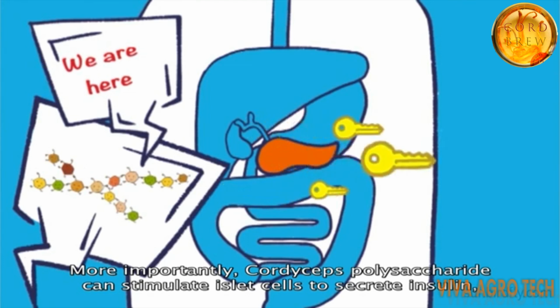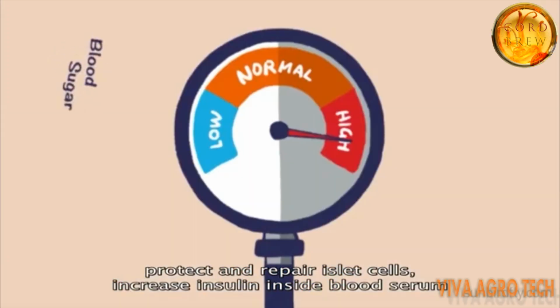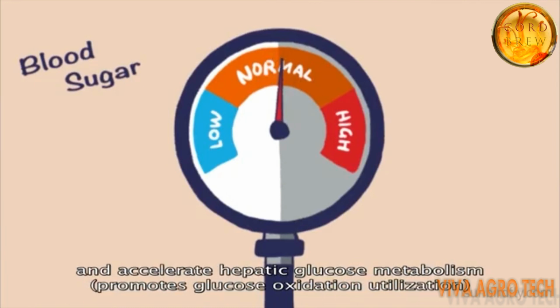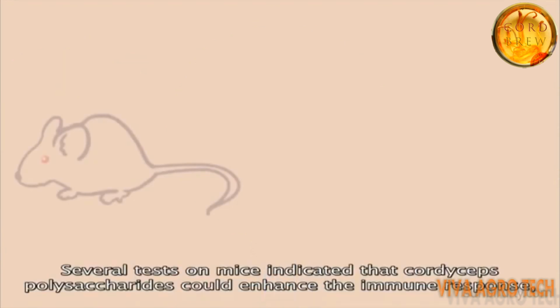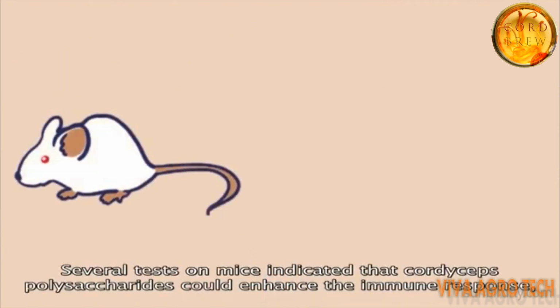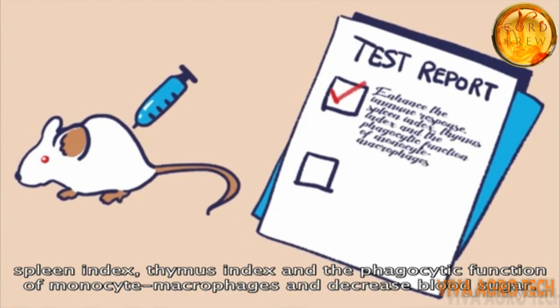More importantly, cordyceps polysaccharide can stimulate islet cells to secrete insulin, protect and repair islet cells, increase insulin inside the blood serum, and accelerate hepatic glucose metabolism to directly decrease the blood sugar level. Several tests on mice indicated that cordyceps polysaccharides could enhance the immune response, spleen index, thymus index, and the phagocytic function of monocyte macrophages and decrease blood sugar.